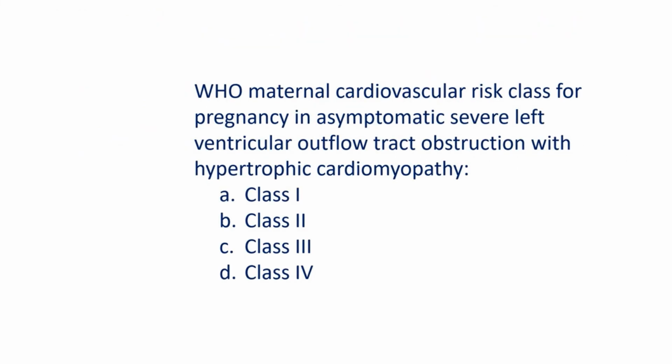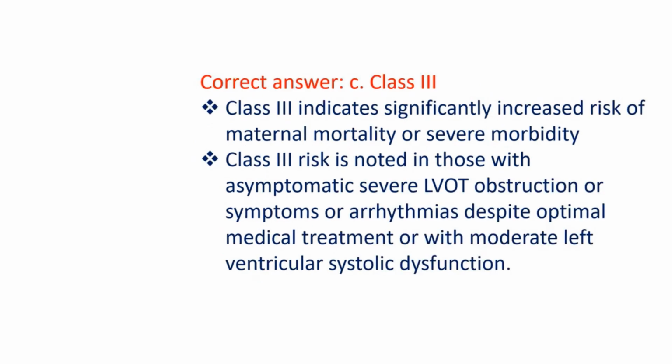WHO maternal cardiovascular risk class for pregnancy in asymptomatic severe left ventricular outflow tract obstruction with hypertrophic cardiomyopathy: A. Class 1, B. Class 2, C. Class 3, D. Class 4. Correct answer C. Class 3.